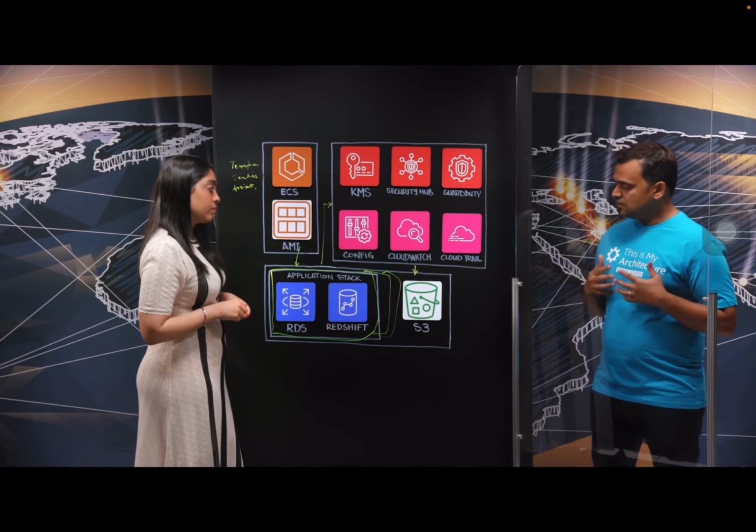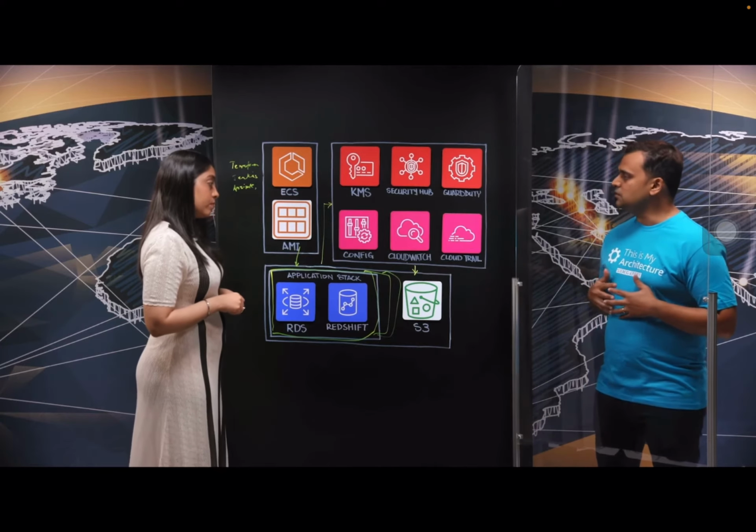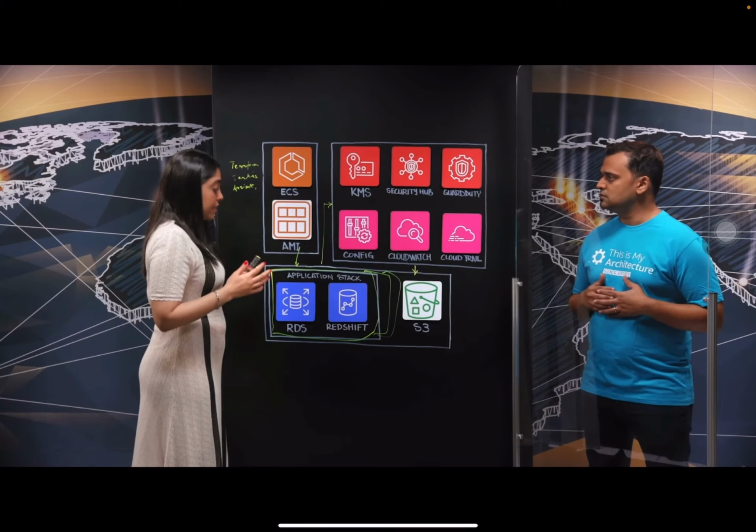And I see there's another AWS native service that you're using, Amazon Redshift. Can you tell us a bit about that? So Redshift came to... Yeah, before we go to Redshift, the analytics part, she's going to discuss, I guess.